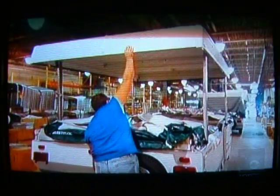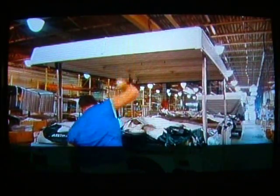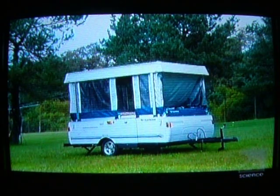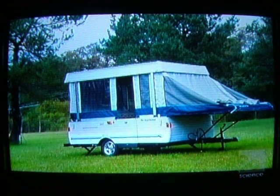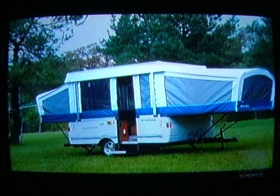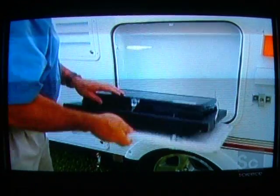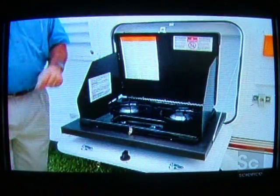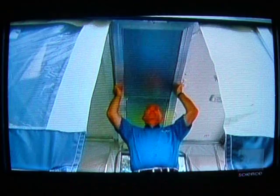Workers are now ready to raise the roof and install the tent. The assembly is inserted into grooves in the trailer ceiling using a pneumatic hammer. This tent trailer is now ready to pop up anywhere. It can accommodate a small family and is equipped to feed them outdoors or inside. It even comes with a screen door, because you never know when adventure will come knocking.